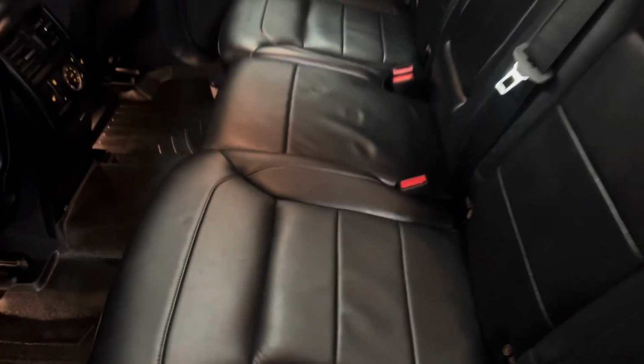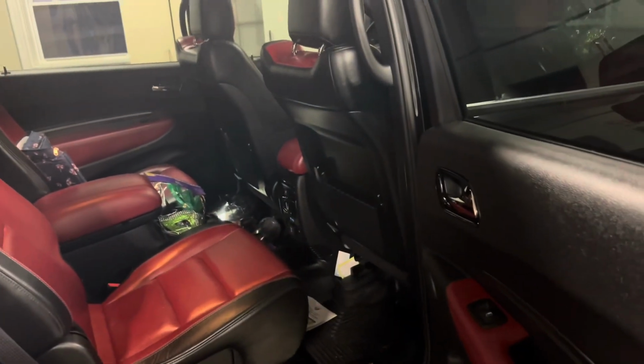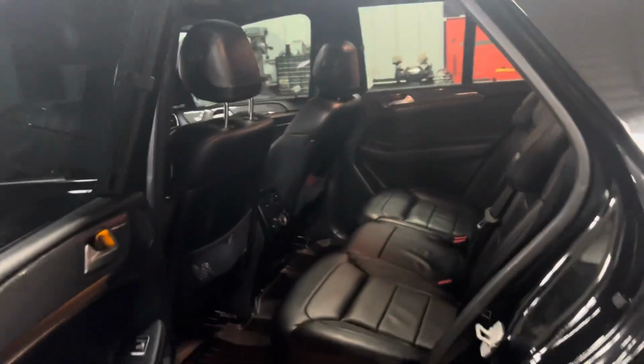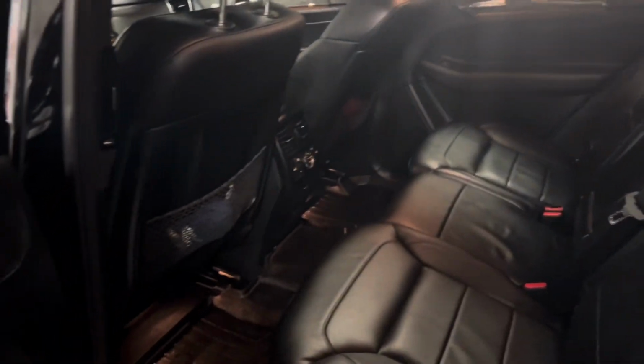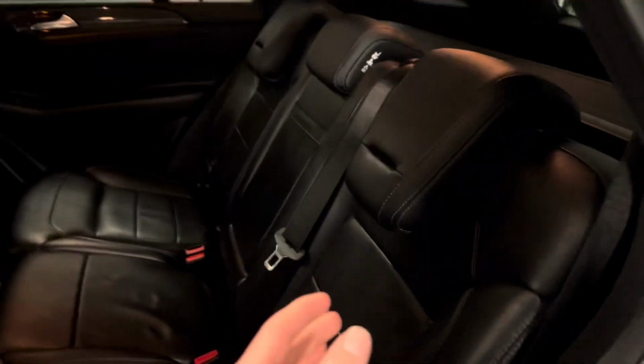So in the back, very, very comfortable. You will notice there is a ton of room in here. Looking at legroom in the back of both of these vehicles, you're going to notice that you do get a little bit more in the Durango, but not much, depending on where the driver and the passenger are sitting. These are adjustable. These can lean back if you want. These can only recline back to where they're at right now.